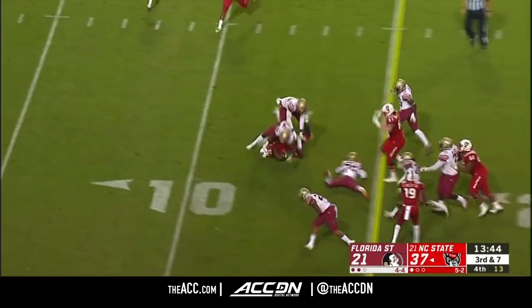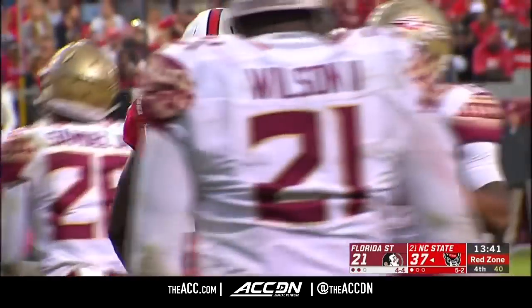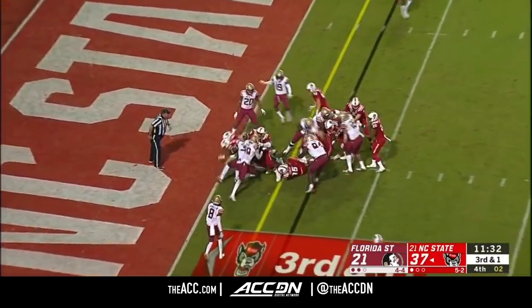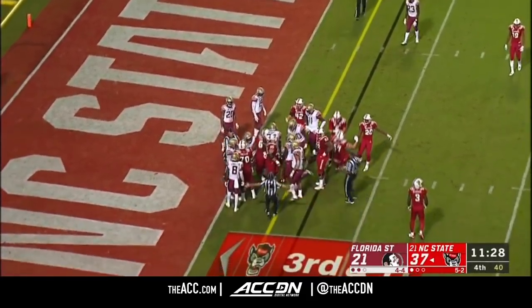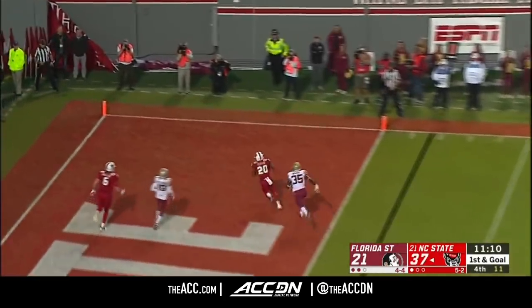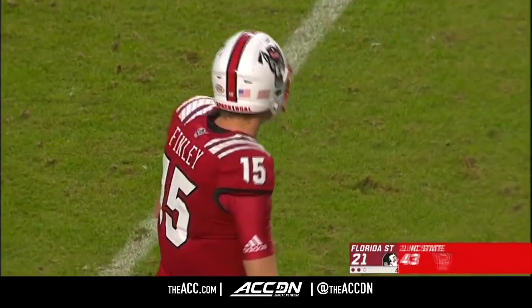Sneaking through, it's Gillespie for the first down. Reggie Gillespie, when they've needed a good run, more often than not, he's given it to him. Finley trying to sneak it. Well, this is going to be an interesting spot. I think he lost his footing. Finley. Person with another touchdown. A career day for Ricky Person Jr.